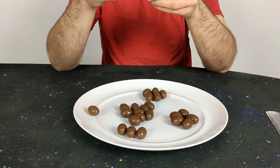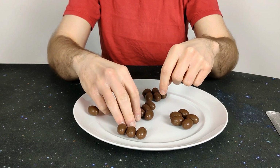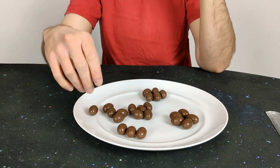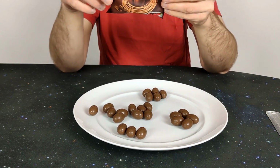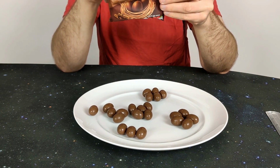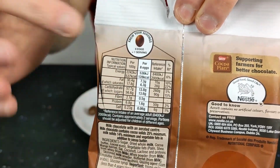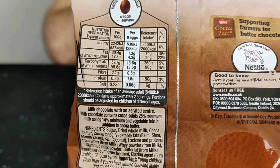It definitely says 2. So yeah, 5, 10, 15, 20. So there's one less than 3 servings. So that's a bit misleading. That's a radically different number. 8 eggs is 1 serving, it does say. And you can see here, 8 eggs is 1 serving, it says here. And underneath on this point, it says there's approximately 2 servings per bag. There's 3 servings in here.